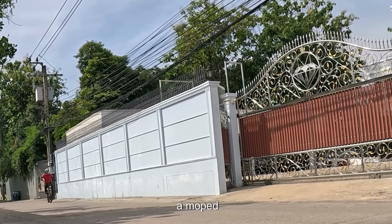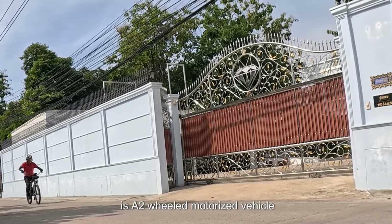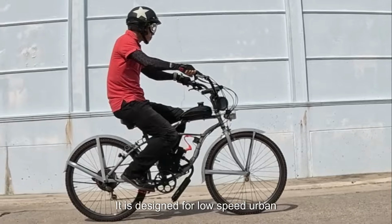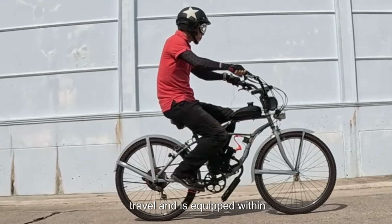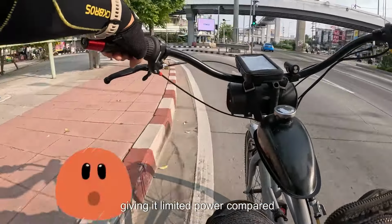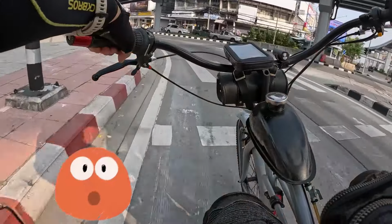A moped is a two-wheeled motorized vehicle that falls under the category of motorcycles. It is designed for low-speed urban travel and is equipped with an engine typically ranging from 50 cubic centimeters to 125 cubic centimeters, giving it limited power compared to larger motorcycles.